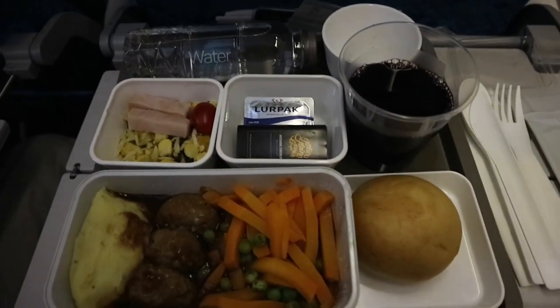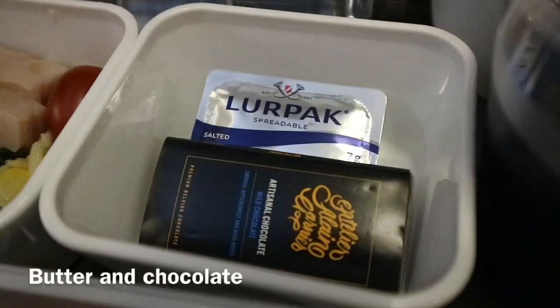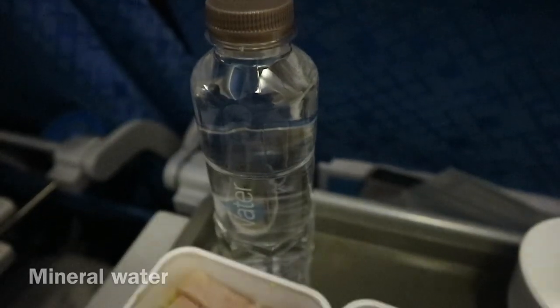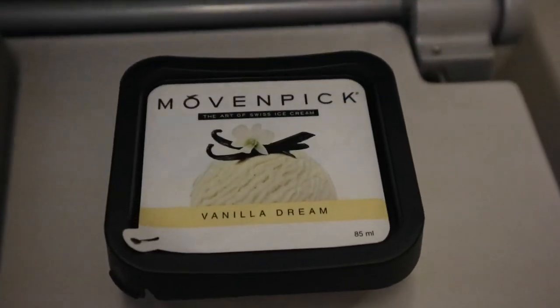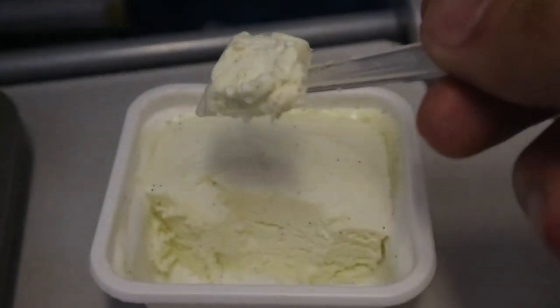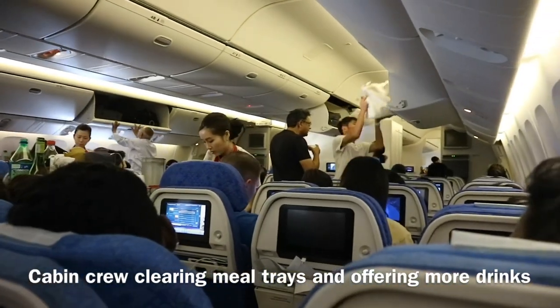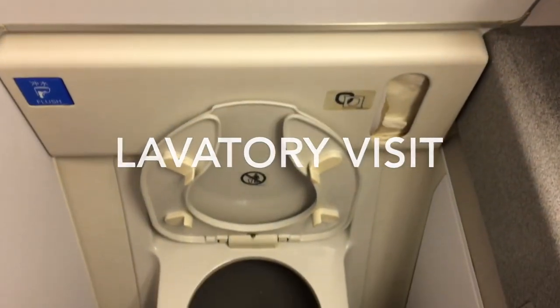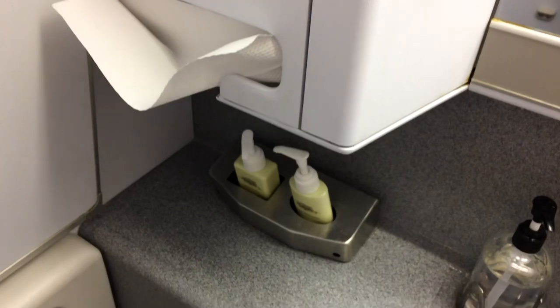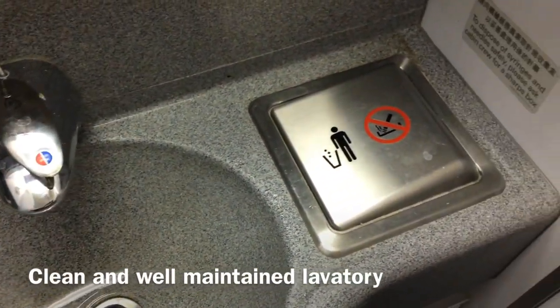I opted for a braised meatball with mushroom sauce, mixed veggies and mashed potato that comes with a side salad of turkey and orzo, a bread roll, butter and chocolate, a bottle of water, and a glass of red wine as my drink of choice. Ice cream was distributed later on for dessert. Soon after, the cabin lights were turned off, allowing passengers to rest.